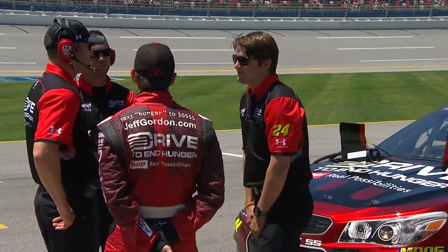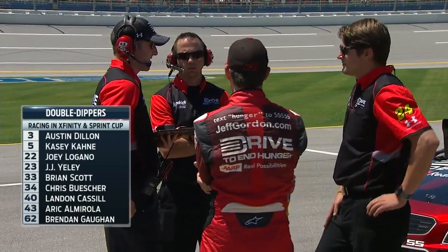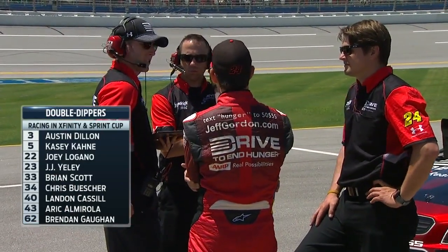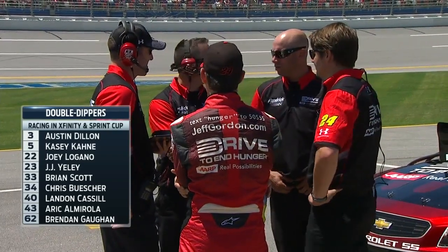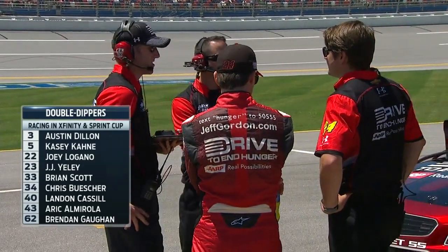And there is Jeff Gordon headed for the booth after he competes in round 2 of qualifying. And here are the drivers who are competing Saturday and Sunday here at Talladega. Quite a list there. So we get ready for round 2. We've had the knockout part of qualifying. Now 12 drivers will run for the pole.